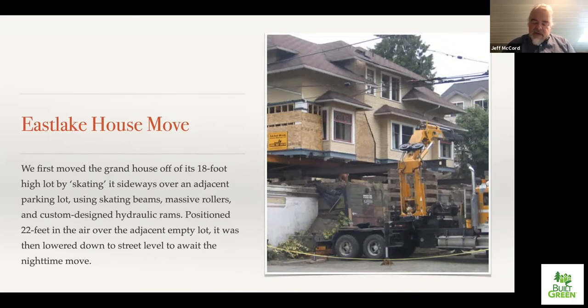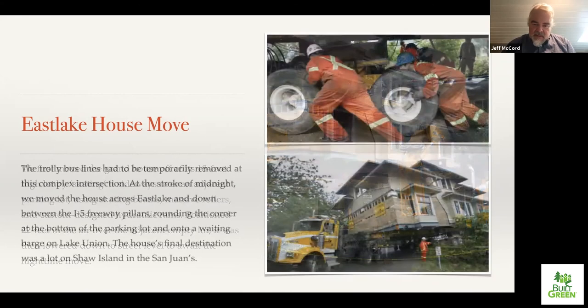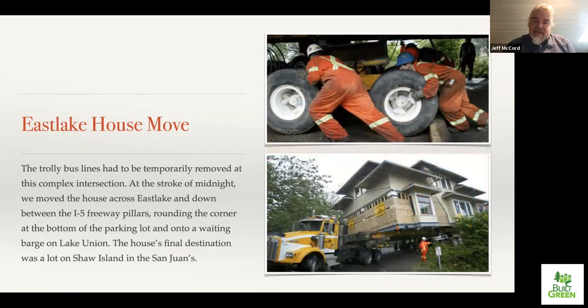And we were featured on a television show on Home and Garden Television with this house move and many others. We moved it down underneath the freeway pilings, got permission from WashDOT to do that, and then down onto a dock and across using barge ramps onto a barge. And now this beautiful Craftsman home is on Shaw Island, owned by a family.